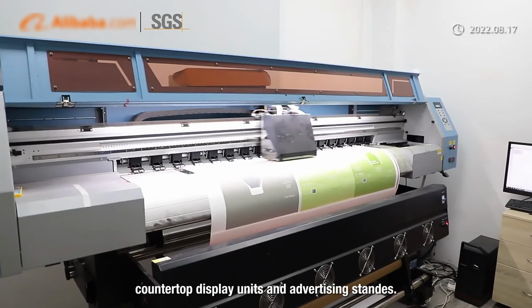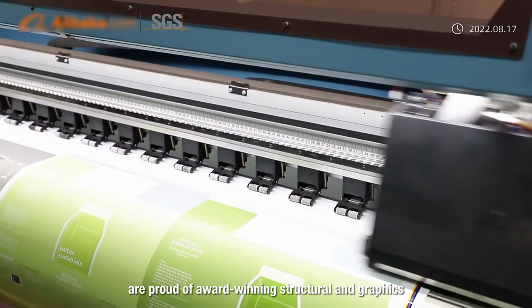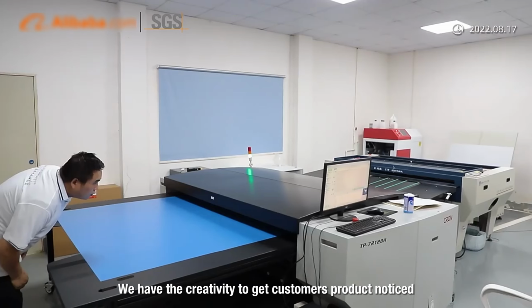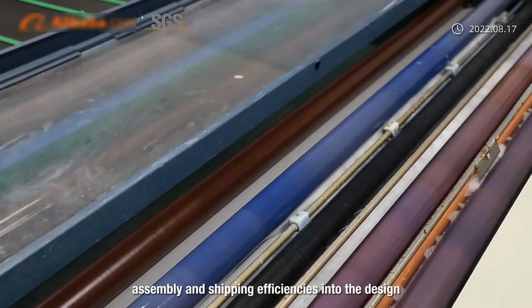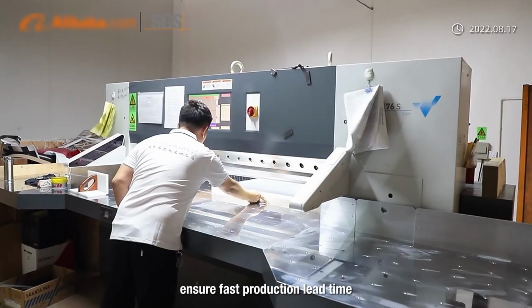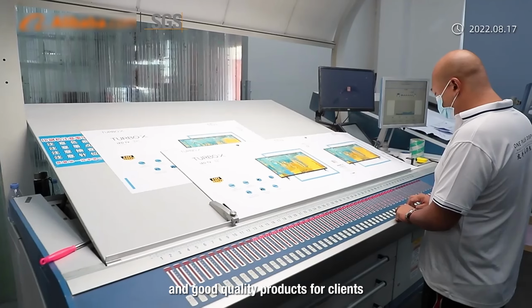advertising standees. OnePlus Display is proud of its award-winning structural and graphics design team. We have the creativity to get customers' products noticed and the experience to consider printing, assembly, and shipping efficiencies in the design. The most advanced equipment in-house ensures fast production lead time and good quality products for clients.